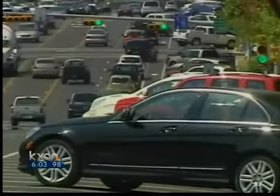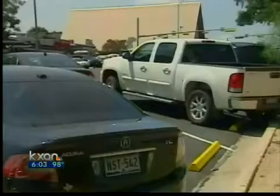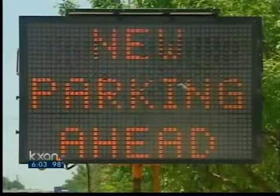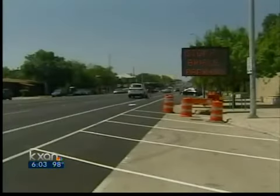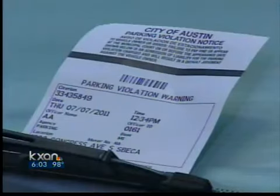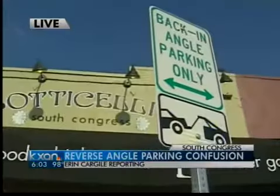With South Congress attracting a lot of out-of-towners, some businesses worry they won't know what to do. A couple visiting from New York had no problem figuring it out, even though we don't park like this in the city. They saw the temporary and permanent signs posted. For now, if you do it wrong, the city is only sticking warnings and educational flyers under windshield wipers.